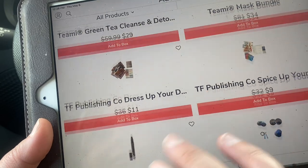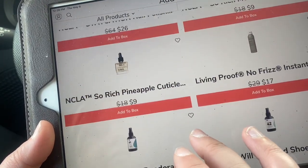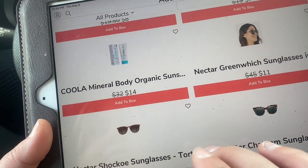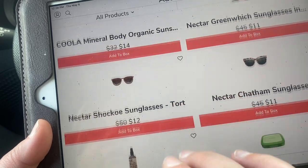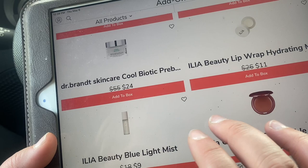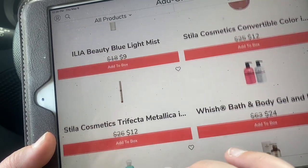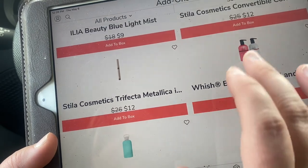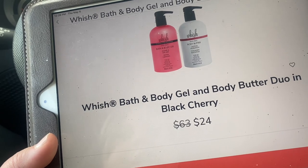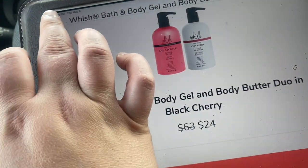Let's see. Kula sunscreen, more sunglasses, lots of sunglasses in the add-ons. There's so many add-ons. Another Dr. Brandt product. Here's Wished Bath and Body Gel in Black Cherry. Ooh, I'm gonna pass on that, but that doesn't sound bad.